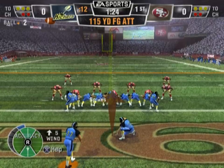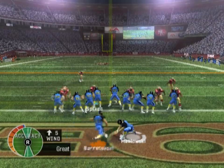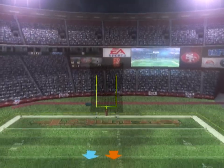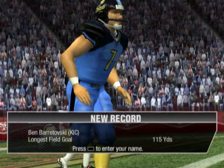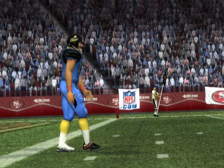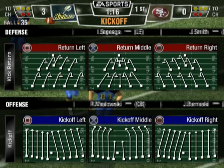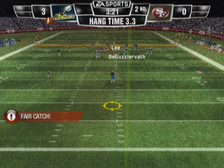Number 17 can give his team the lead with this field goal. It's up and it's good. And he calls for the fair catch.